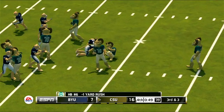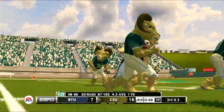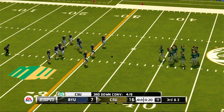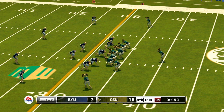And they'll get him in the backfield. 1 yard loss for the halfback. That's a loss of one. That makes it third and three. Third down, and they're going to need about 3 yards to pick up the first down. Third down. Mike 22, he's coming. 22's coming.